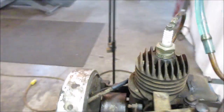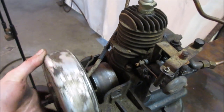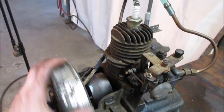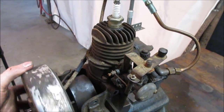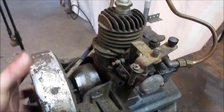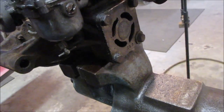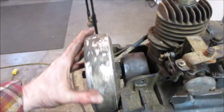Let it cool down a little bit. Maybe we'll try her one more time. Let's see how she feels. Definitely a lot freer than it was. It might be a little rich on the oil too, but I'd rather that than the other way. The other part too is we could have issues with seals on the bottom of the crank that are just making it not play well.